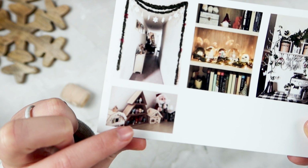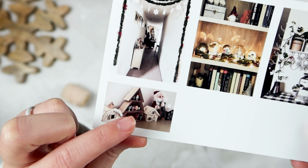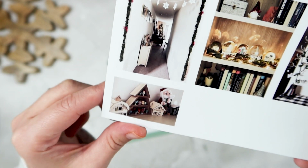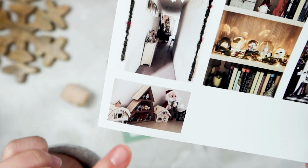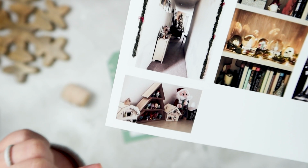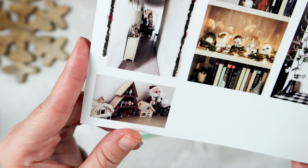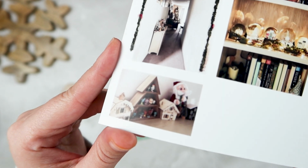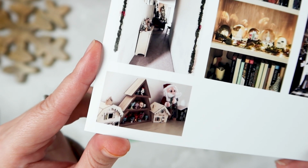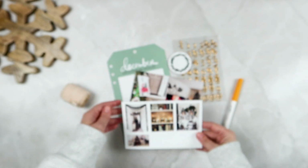This teeny tiny one right here is actually all of the Pokemon that my son got in his advent calendar this year, and he has commandeered this little Christmas tree shelf that I got from the Target dollar spot either 1 or 2 years ago, and has just displayed all of those little Pokemon on that Christmas tree, and I think that's adorable. And then I just have a couple of my favorite areas around the house.